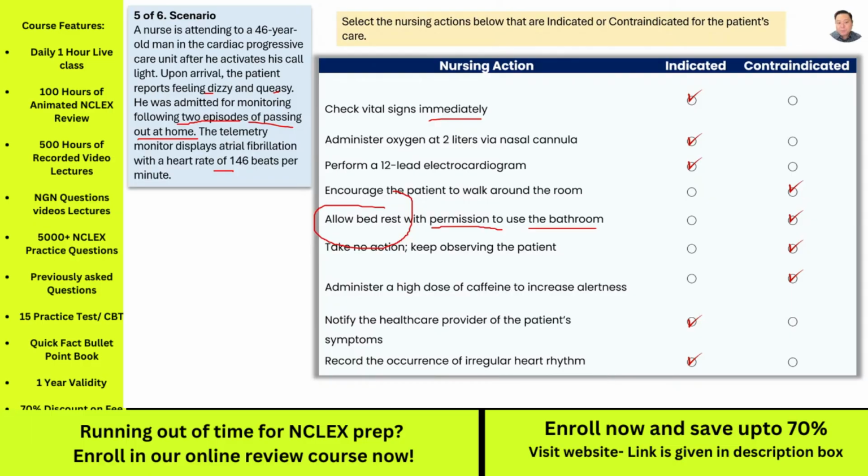And don't forget to practice time management. You're going to need to use this pattern to recognize, to quickly think and link symptoms with the correct actions. But don't overanalyze. You've got to trust your clinical judgment and confirm with the logic.